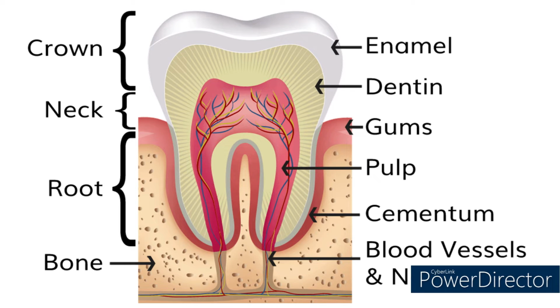Now we are going to learn about different layers of the tooth. A tooth is made up of three layers: enamel, dentin, and pulp.